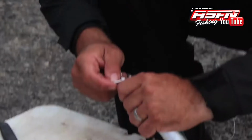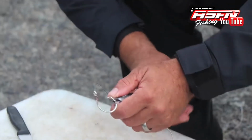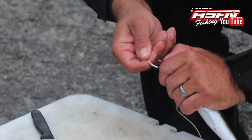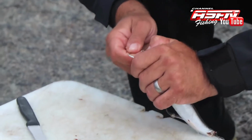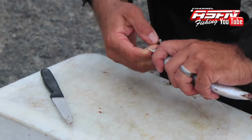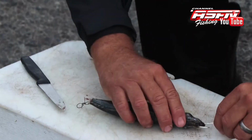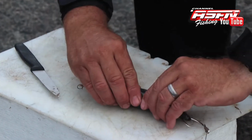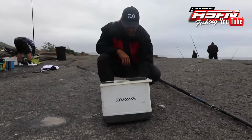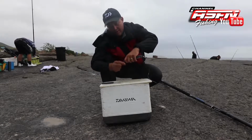Through the eye of the swivel. Just put it there, down, there we go. And then back through the head of the mackerel. Okay. Pull that tight. Just like that. Now what you can do is you can just take a couple of winds of cotton. You want to wind it very neatly up.